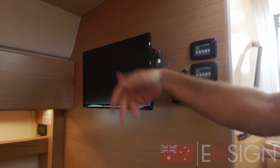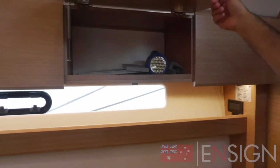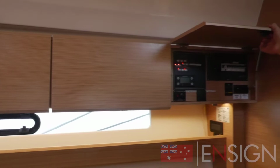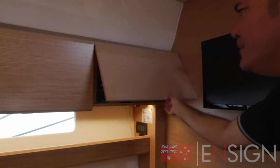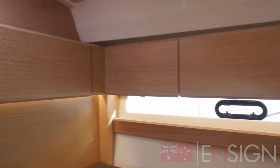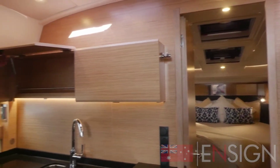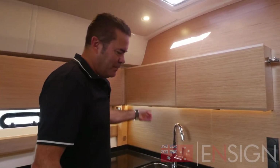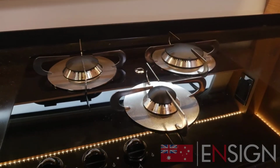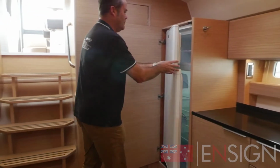Notice also with this boat, storage is just astounding. Everywhere you look, plenty of cupboard space. Control panel in there. Once again, moving around to the galley. Plenty of storage everywhere. So over here, gas of course, three burner. Great size upright fridge freezer. Plenty of room in here.